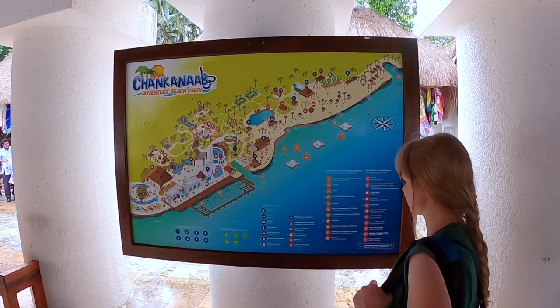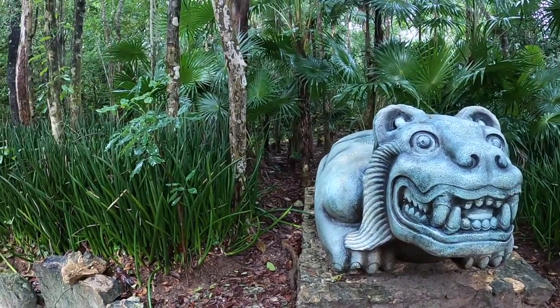I'm in Cozumel, Mexico today at Chankanaab Beach Park, and we are going to be doing a bunch of snorkeling and looking around, hanging out at the beach. They've got a nature garden here with Mayan replicas. They've got a sea lion show. They have swimming with dolphins, the pool, and they've got really good snorkeling. So we're going to spend the day here, have lots of fun.